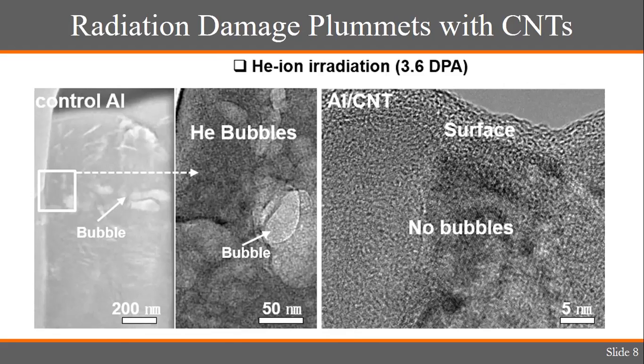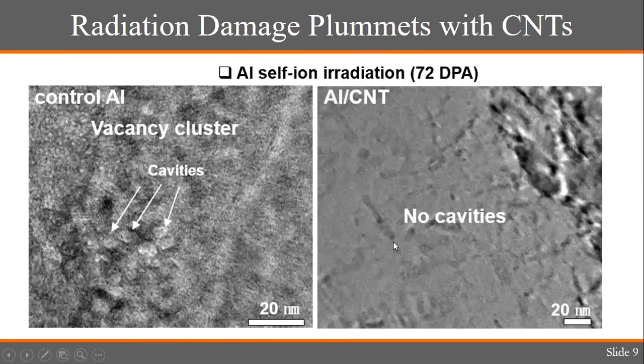Then how about the radiation tolerance? This is a direct comparison of helium ion irradiation on the control pure aluminum and the aluminum carbon nanotube composite. We can see that in the pure aluminum, many bubbles are generated after irradiation, but with the addition of carbon nanotubes, just 0.58%, we don't see any void swelling, of course.